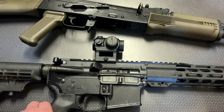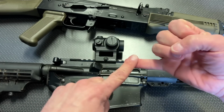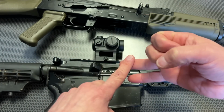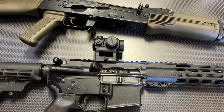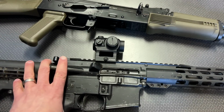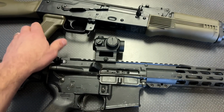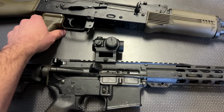One downfall, though, in North America is AKs are not as easy to replace components on. They're not as easy to find magazines, especially 5.56 mags, and the parts aren't as readily available and easy to change out like its brother or its competitor, the AR-15 platform. So therefore, I'm not necessarily recommending this as my favorite fighting rifle, but it is definitely a great option.